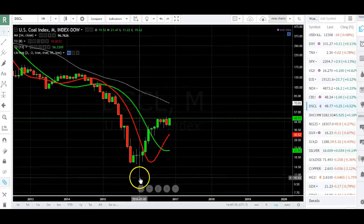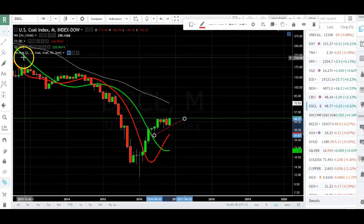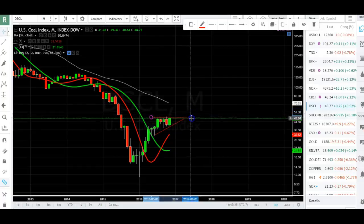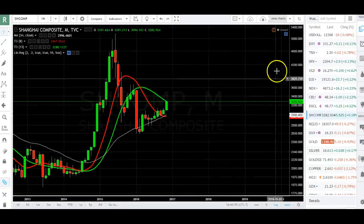Nice high level consolidation after the run up. It's creating a nice little pattern. Trade outside the pattern. On the outside, that looks like a bullish pattern for the monthly chart. Shanghai Composite, still bullish.